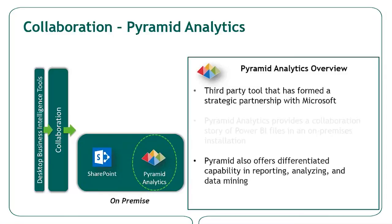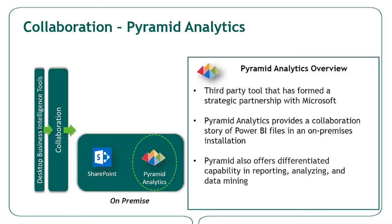The other option for on-premise collaboration is Pyramid Analytics servers, as we have mentioned. So Pyramid Analytics is a third-party tool that has formed a strategic partnership with Microsoft. In addition to the analytic functions available in Pyramid Analytics, there is now the ability to host Power BI reports on-premise.